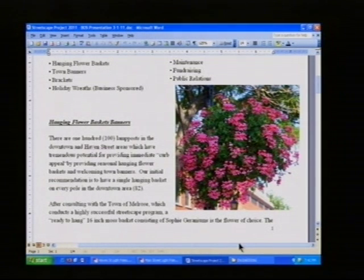What this program consists of are hanging flower baskets that would be on approximately 82 poles within the downtown area. We did some research with the town of Melrose because they have a very successful program and found out what they use and how they do it. They were wonderful. Their town planner and DPW gave us all the information. The specific flower that would be used is a Sophie geranium. It's a hanging, cascading flower, and it does not need to be deadheaded, which is wonderful. It needs to be pretty much watered, and then you leave it.